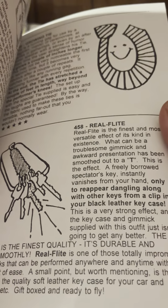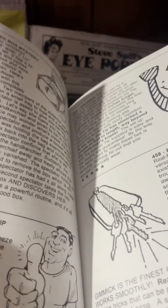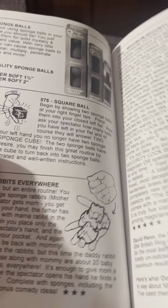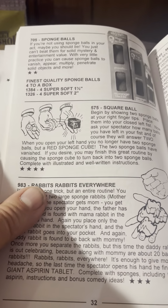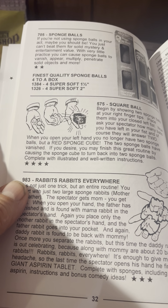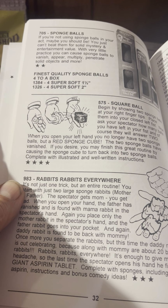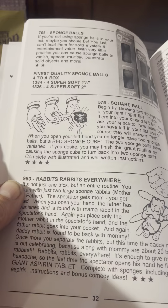Every time you do a trick, you adjust your tie, it gets a little longer and longer, and then towards the end of your show, it's just ridiculously huge. Sponge balls, that's always a crowd pleaser. I have a video with sponge balls. I might do other stuff. Square sponge, or square ball. I think I have that. Rabbits. I have to do that sometime.